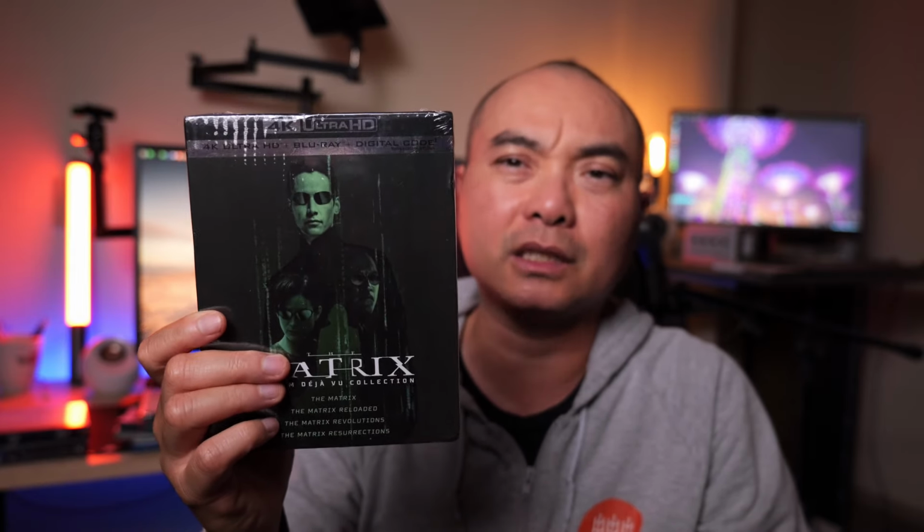And then the final, and I would say the best way to get the best bang for your buck, if you can do it, is to actually look for box sets that have both 4K and Blu-ray, and then look for them on sale. Like, I was able to get this entire Matrix 4K Blu-ray collection. I think it's on sale for like $39 or basically $40. That is an absolutely incredible price, especially considering if you just get one of the Matrix movies in 4K and Blu-ray alone, it's gonna cost you about $25.